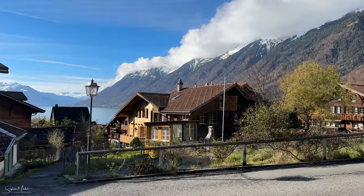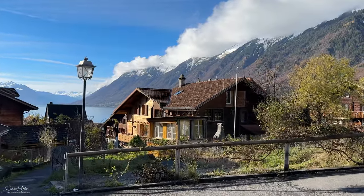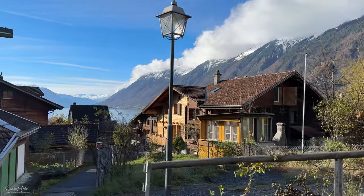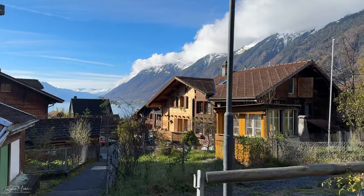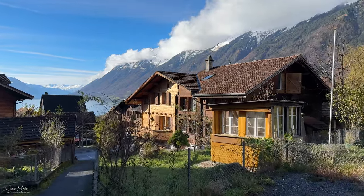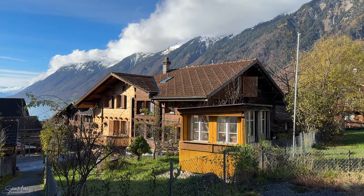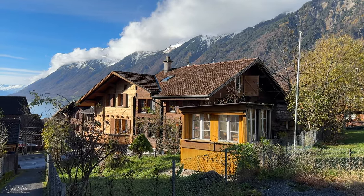As you can see, it is totally not wintery. Yeah, nature has other plans. Normally, real cold winter is in January or February. Yeah, those are the two coldest months in Switzerland.